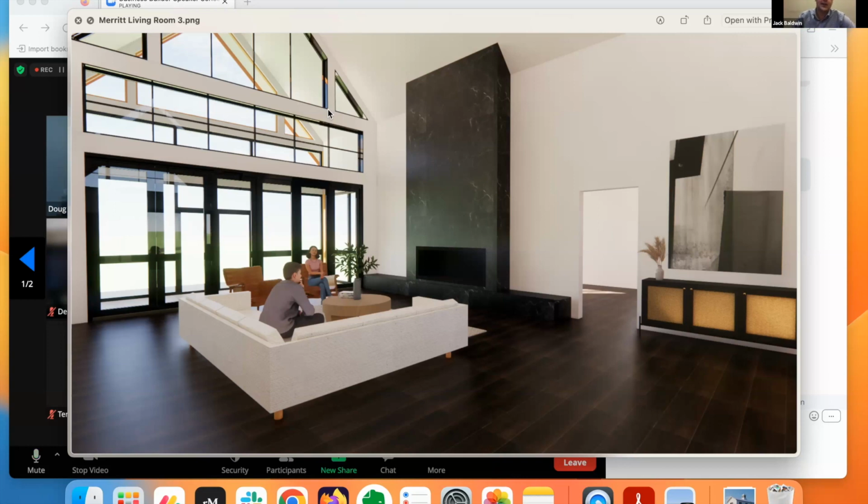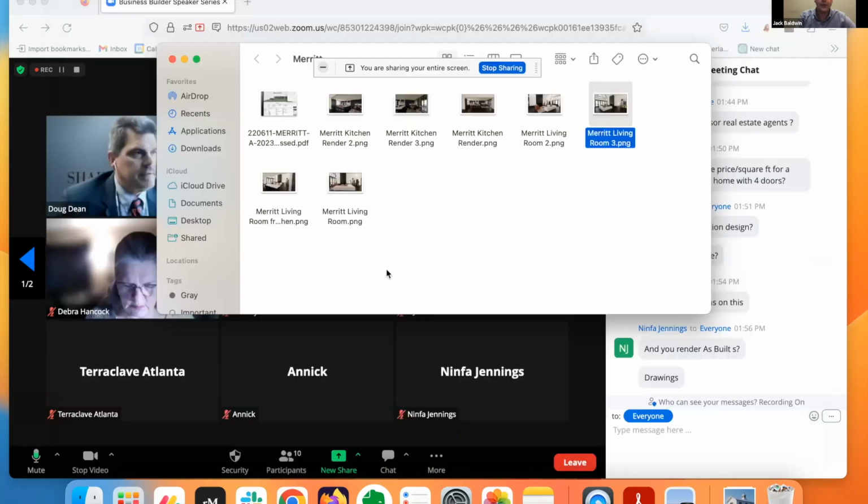sunlight's going to hit. So we actually took into consideration the orientation of the home. And yeah, this to me is going to be a beautiful home once it's built, but it gives us a really good idea of what we're working with. And thank you. Our team works really hard on that. Drawings, Ninfa, if you're asking about, yeah, those drawings are part of the process.